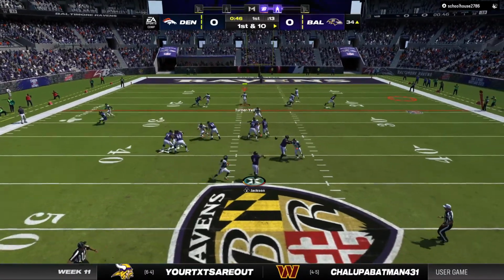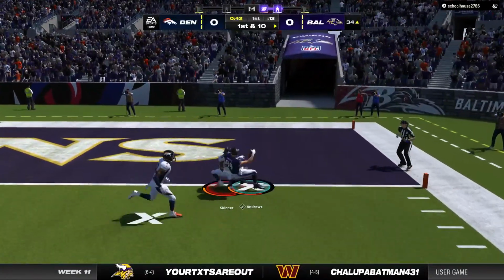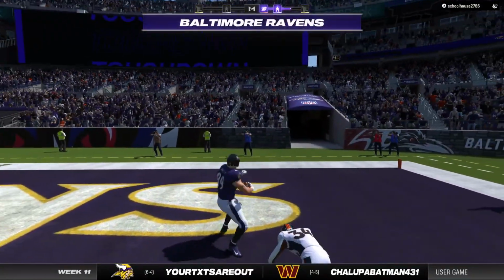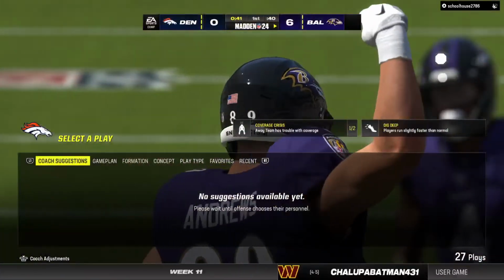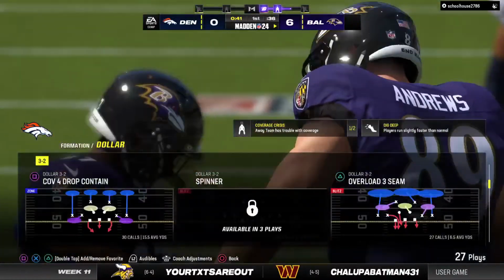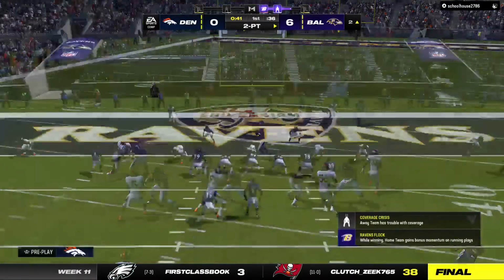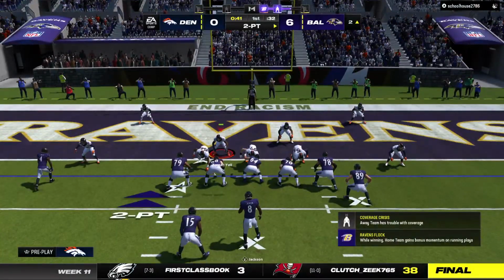Jackson. And this is going to be hauled in by the tight end Andrews. And all the way in for a Ravens touchdown. Mark Andrews, his 3rd touchdown now on the year. And the Ravens take the early turnover and convert it into an opening touchdown.